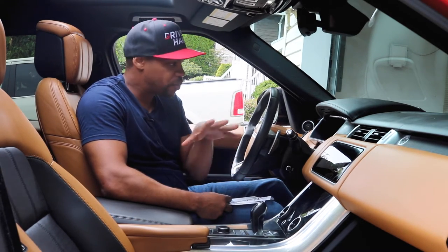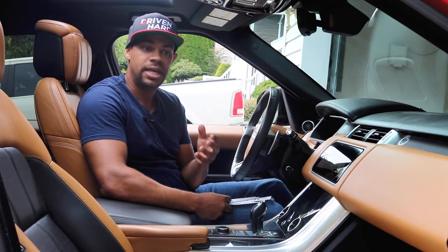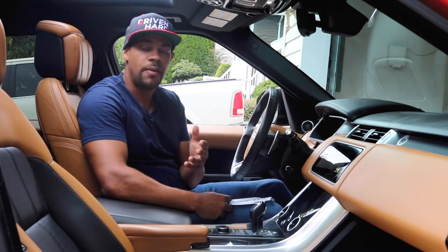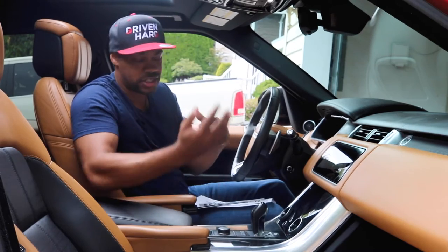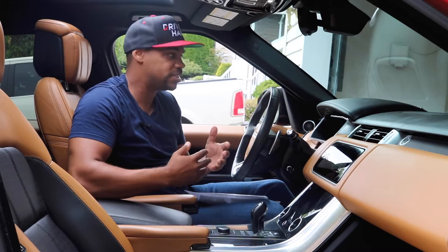It's no secret that Range Rovers and any high-end luxury vehicle is going to have very costly repairs when things go wrong, as they sometimes do go wrong. I wanted to make sure I was going to be covered. So weighing the cost of the warranty and what I was looking for, it was a no-brainer for me to go with an extended warranty.